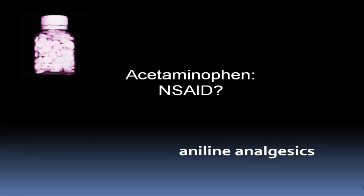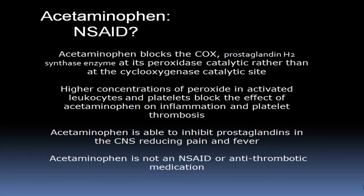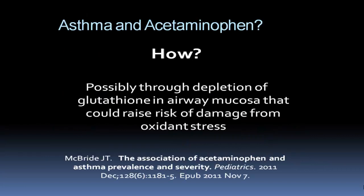Let's look first at the association with asthma. So why would this be? It seems almost counterintuitive. One possible theory is that it depletes needed glutathione in airway mucosa that may cause the risk of damage from oxidative stress.